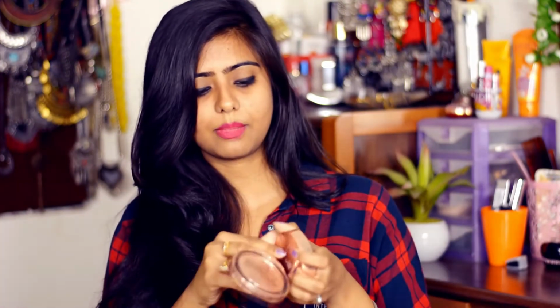The next product is this compact powder from Lakme 9 to 5. This is their Lakme 9 to 5 Flawless Matte Complexion Compact Powder, and the shade is Almond Matte, and I have completely used both of them. There is no product left in them at all. I have already repurchased this compact powder. So yeah, this is my go-to compact powder. I have lots of compact powders, but I always use this one in my daily routine. So yes, I love this, and I will keep repurchasing this compact powder in the future also.